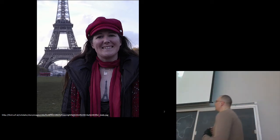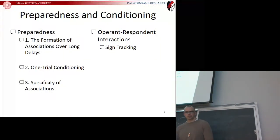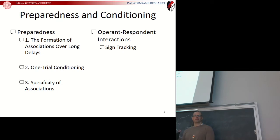So let's take a look at how we can explain this behavior, and specifically, how can we explain it using very basic, very typical psychological mechanisms. So we talked about preparedness last time. Preparedness is how we are biologically predisposed. We are biologically hardwired to form certain associations, to learn certain things. So preparedness in terms of taste aversion, for example, has a very specific characteristic where there's the formation of associations over long delays. So that temporal contiguity that we saw was so helpful in regular classical conditioning actually works against taste aversion, where a long delay is the best delay for taste aversion conditioning.